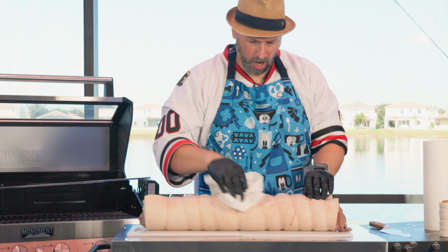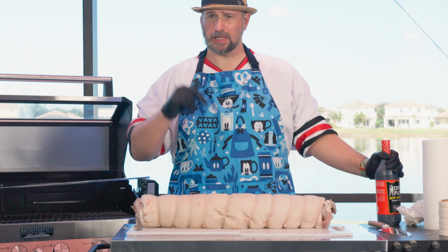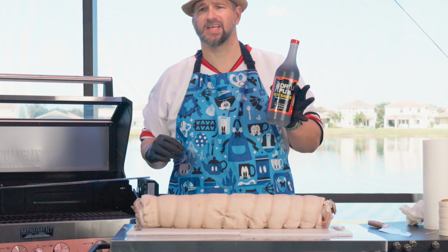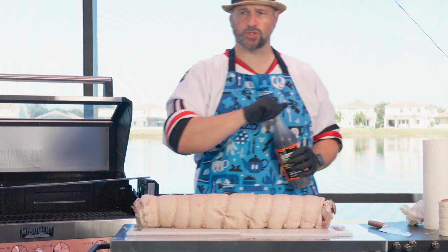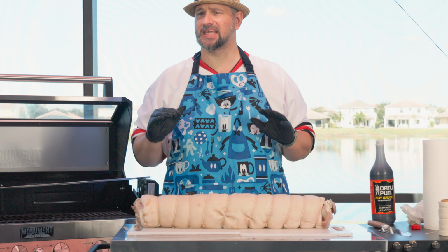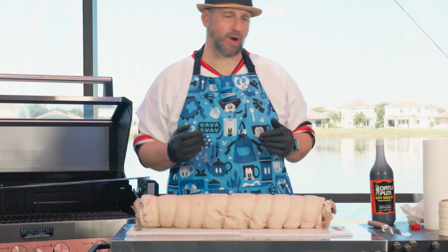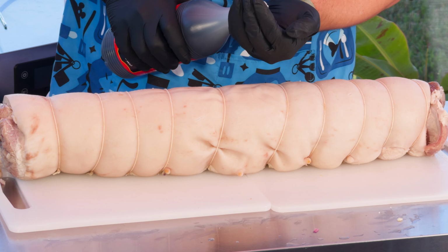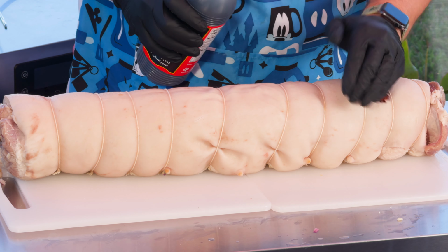We are going to dry this skin. We are ready for our last stage of pork prep. And this is a little bit of soy sauce. Once again, we are going with a Filipino brand. This is Datu Puti. And we're just gonna put a little bit of soy sauce on this. It's really mainly just gonna give the skin this beautiful brown color. This is an extra step that I didn't used to do, but it was suggested by a viewer.